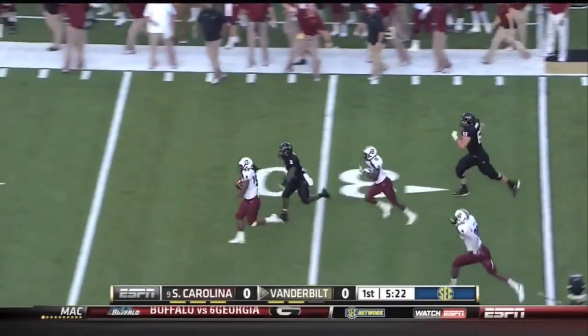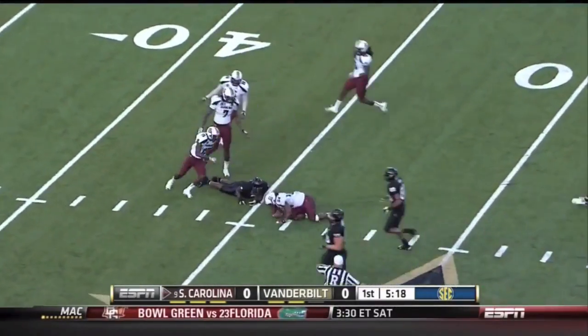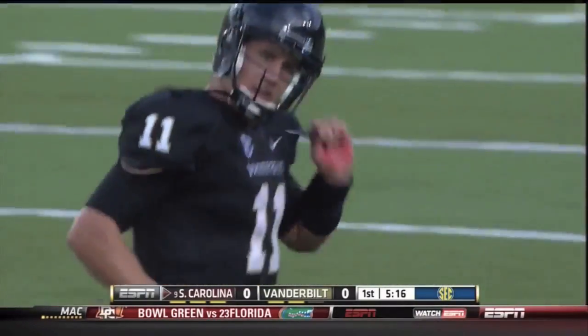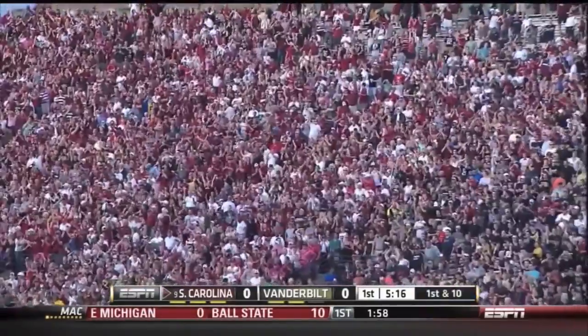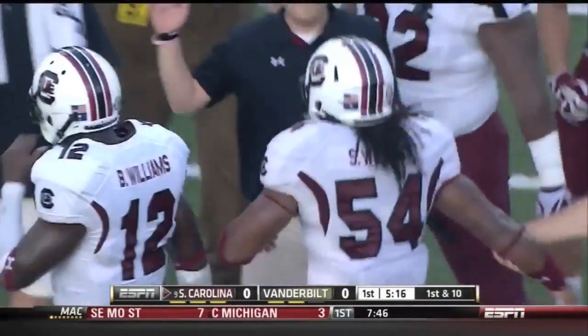Jack Wilson at the 20. 30. He's made a throw at the 40. All the way up to the 50-yard line. In the Vandy territory at the 48. You can't fool Jack Wilson. Oh, he read it. Jumped up and cut it. And it's a turnover for Vandy this time with a 40-yard return.